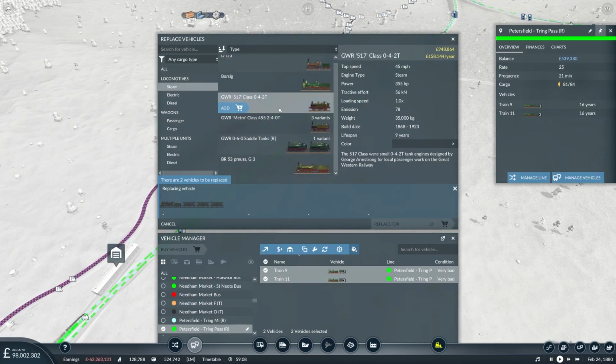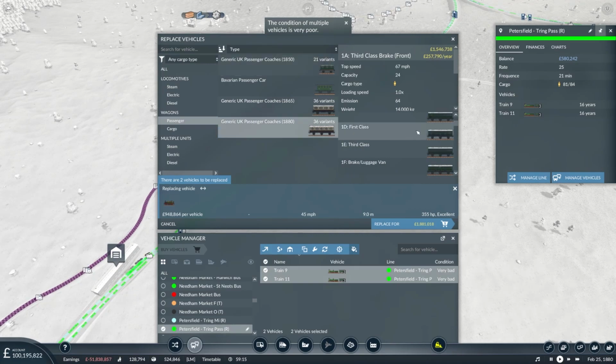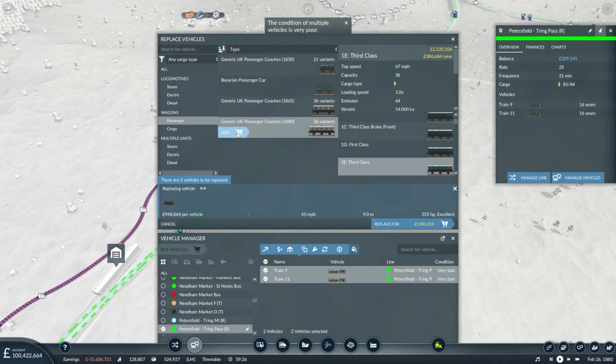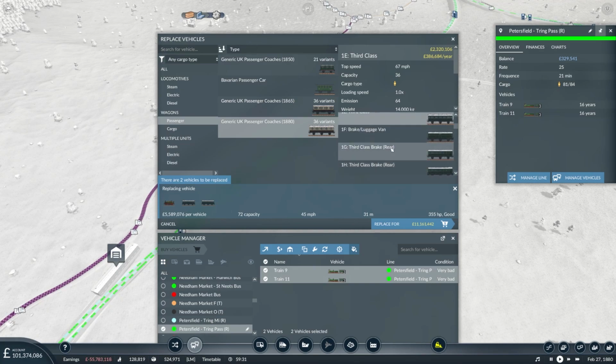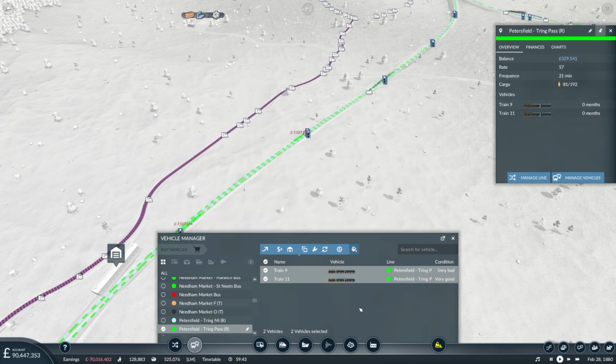So we want one of you. And then for passengers, you could go with these. I don't know how big these are. 3rd class, because we're in the 1880s. That's a 72, and then a luggage van or just a brake. I think just a brake. Capacity of 96. They're expensive, but that should improve things.